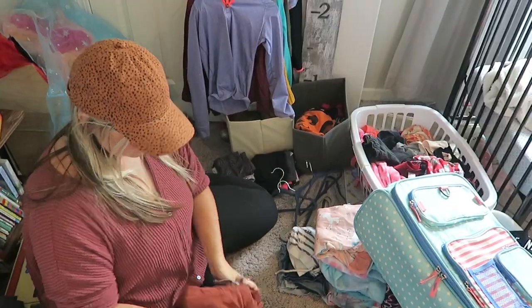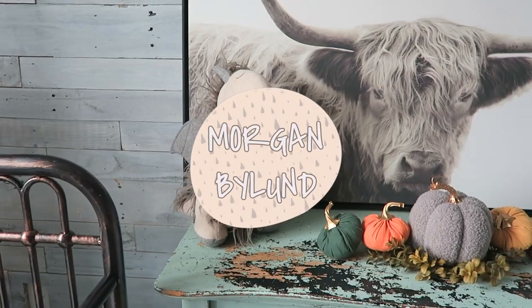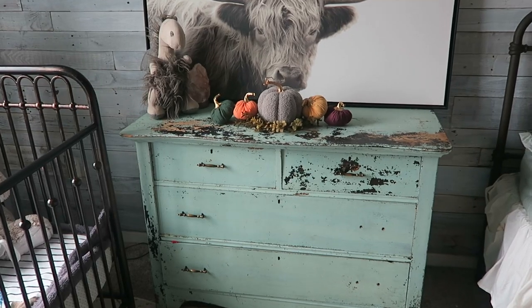Today we're doing a fall decorate and clean with me for the kids' bedroom. This took me 5 hours, so get all of the cleaning inspiration and fall decor inspiration from today's video.